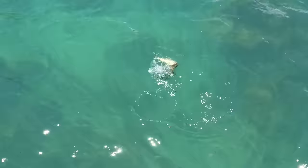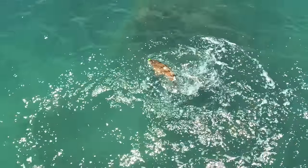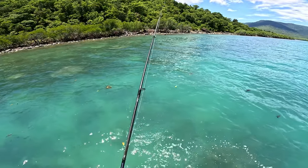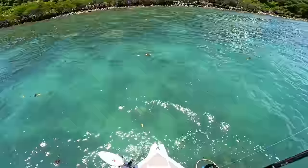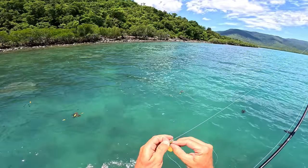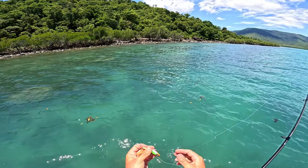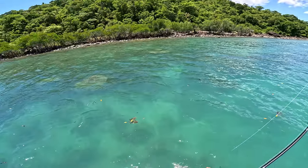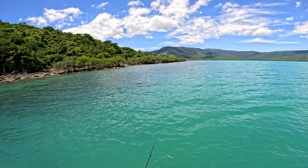Oh, someone's trying to eat it. Cod's trying to eat it. A cod's trying to eat my grassy, man. Oh, he just stole the lure. No, and it comes off. You are kidding. I had a fish on, I had a grassy on. Cod comes, grabs its head, steals the lure, and then pops off. Like, you're kidding.